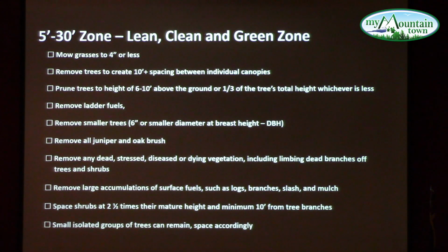We take out all the dead, diseased, and dying trees in that 5 to 30 foot zone. Again, lean, clean, and green. These are healthy pieces of vegetation within that 5 to 30 foot zone. We don't want that ignition. The 5 to 30 foot zone is dealing with radiant heat. Remember I said our 3 zones are factored by the 3 ways our homes burn. Radiant heat is the impact that can happen in that 5 to 30 foot zone. And we want to reduce the ability for radiant heat to impact your structure.